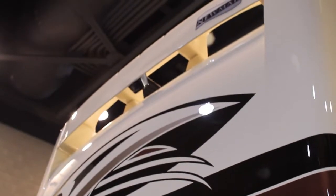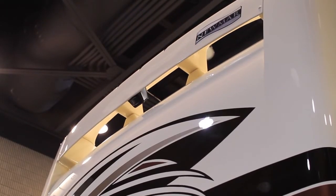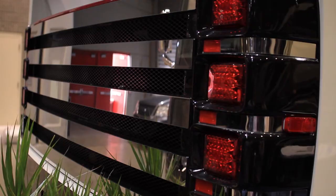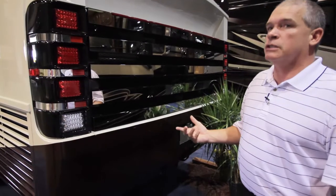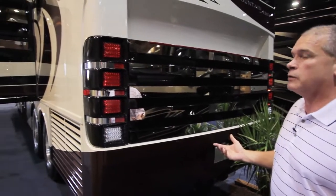As we step around the back of the coach, again, like all of our products, some of the things we talk about is the tail lights, how high they are, the chrome accents. Your brake lights are going to be very high. With the XCR chassis, you're going to have a 15,000 pound towing capacity.